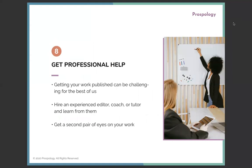Lastly, for this tip, for general advice, it's hire an editor, get professional help. It's not easy to get your work published. There's a lot of competition out there. So you want to make sure that you put your best work forth. And sometimes that does require hiring an editor.